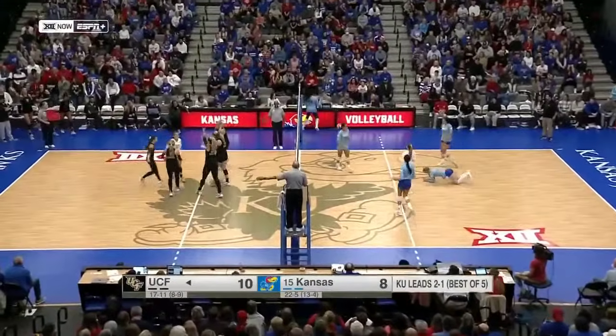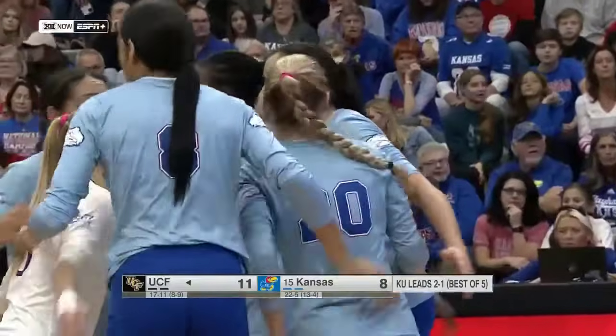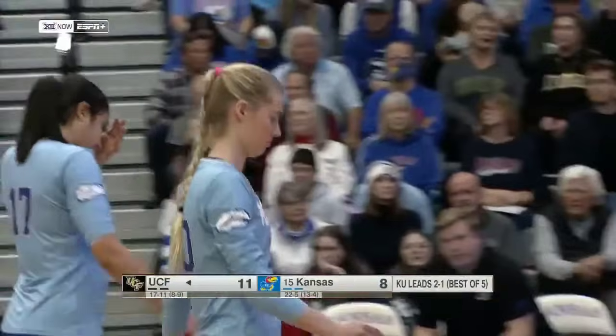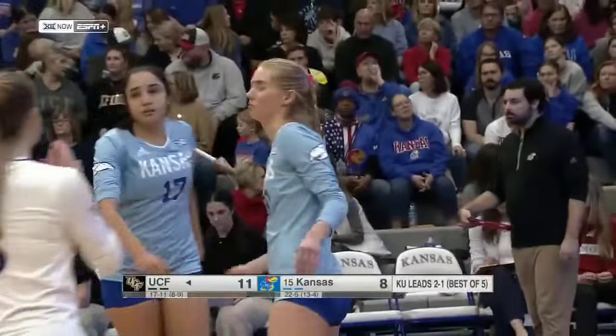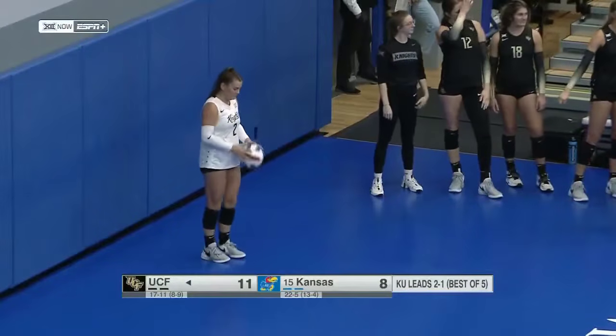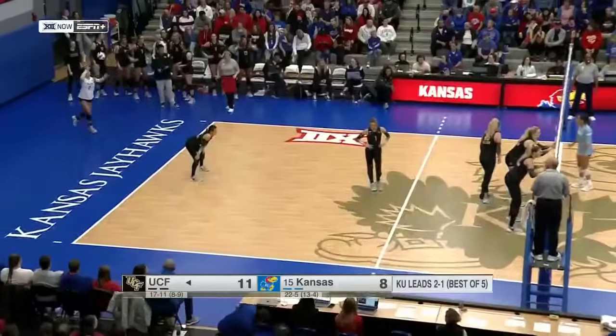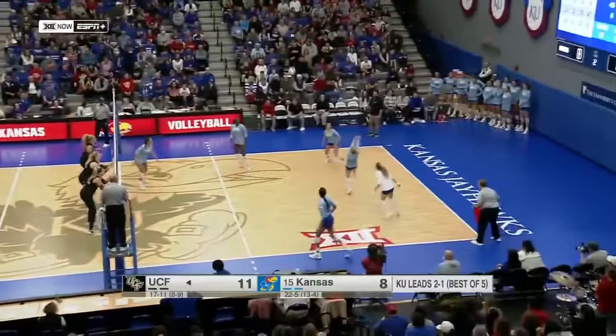And an ace. UCF gives the Knights a 3-point edge. Their 5th team ace, 8th in the country, and you just knew that the Knights were going to go back and pick up some, average almost 2 a set.